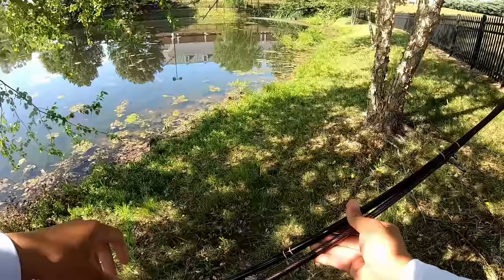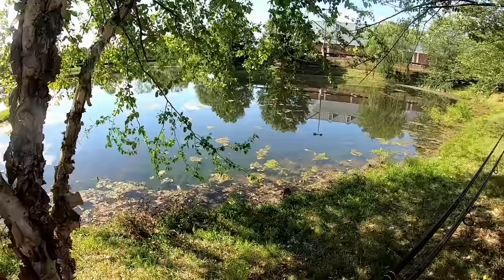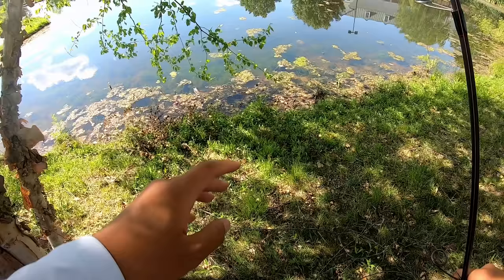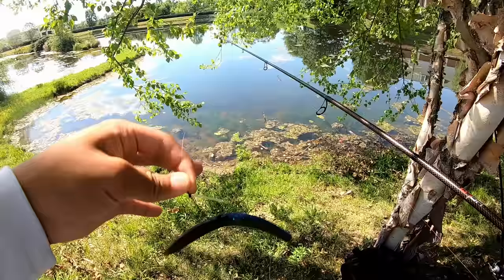Got a Senko and then a topwater tied on. I see some bass right here, so I'm pretty excited. Let's just get started. Okay, topwater or Senko first? Let's go Senko. Let's test out these little bass to see how skittish they are. I'm throwing a little wacky rig Senko using a Nico rig hook with some weed guards.